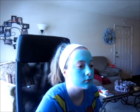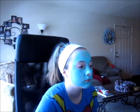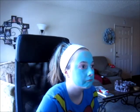Okay, so now I'm putting on my fuzzy socks that are so fluffy and I just love having them on. Or you could put slippers on, or, I mean, you do you. Now I am just chilling on the computer, doing whatever, and just waiting for my face mask to dry. My face mask took about 15 minutes to dry, but it honestly all depends on the kind you have and how much you put on your face.